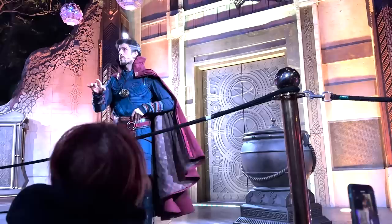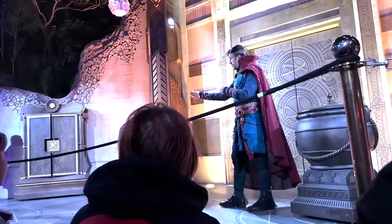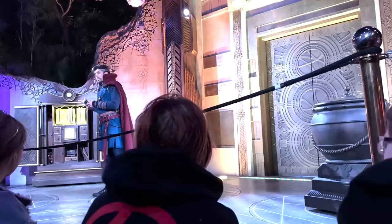This is the astral ring. It has more power than you can imagine, and Dormammu will do anything to get it. This cabinet serves as a vault for the most powerful relics of all time.